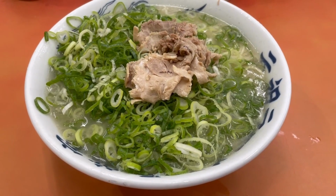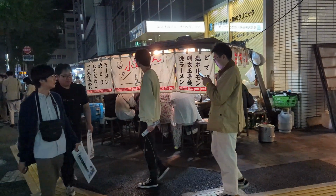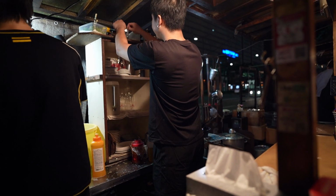Of course, there are much more options in the city that I would love to recommend, like ramen at any of the spots at Nagahama, or the yatais, which essentially are Fukuoka's version of street food where you can sit in front of the chef outside by the river, but I will leave that for a future video.